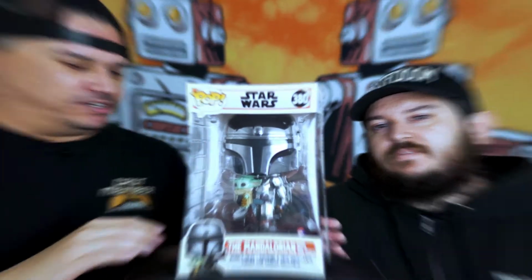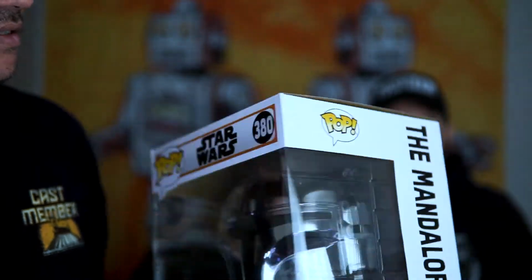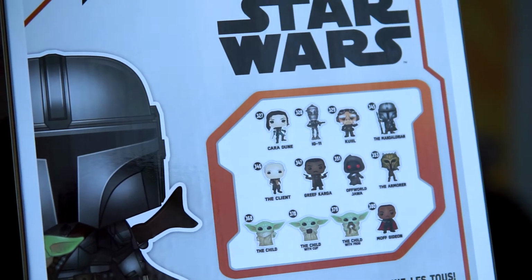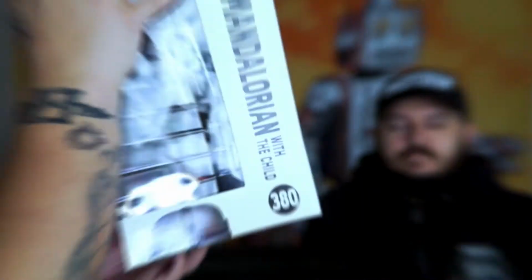Yeah, so let's go ahead and pop this guy open. So first, let's take a closer look at the box. Of course, there he is in there, but there you go. I mean, it's just a standard Funko Pop box, however massive. There's the top. I like how it's just like him peeking over. That's kind of funny. And then here's the back. And I think that's just all the Mandalorian Funko Pops. I don't believe they're all giant ones. So yeah, pretty fantastic. Let's open them up.